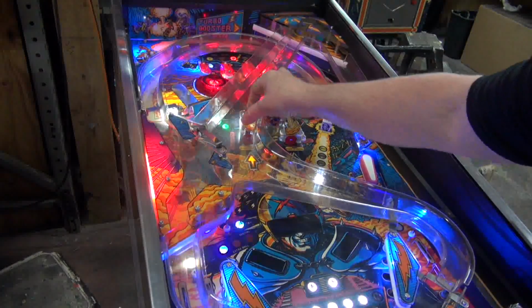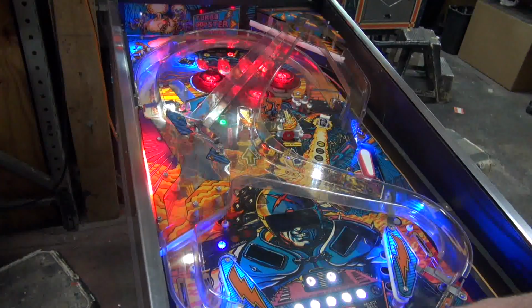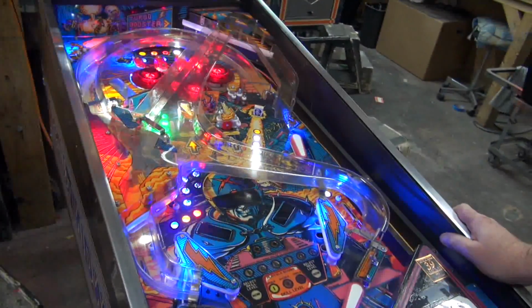Not hard enough. See, it was over here. There was no chance it was going to go through that gate again. No, there was just no chance.